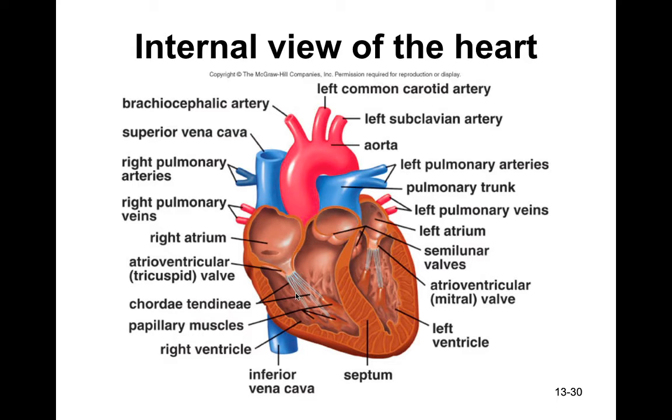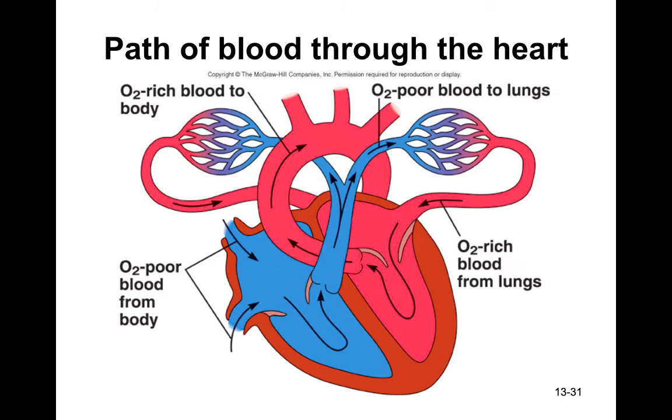Again, you will be labeling internal and external parts of the heart on your interactive notebook that you'll be completing later. Another diagram showing you blood flow through the heart.